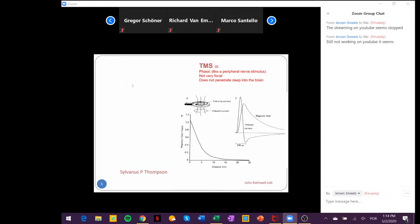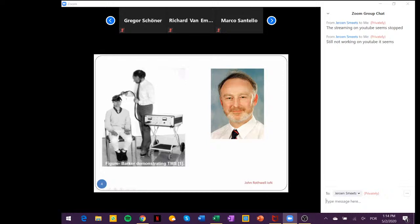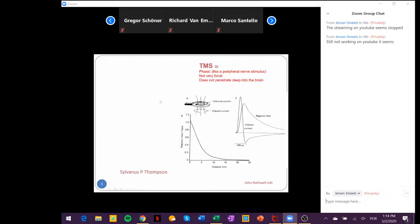In principle, it works a bit like this. You have a coil of wire that's held on the outside of the head. This is a coil of wire here. And you discharge a capacitor through the coil of wire. It produces a very high current for about a millisecond, and that produces a magnetic field according to Faraday's rules. The magnetic field penetrates the brain, and because it's a time-varying magnetic field, it induces electric current in the brain. So the magnetic field looks like this.